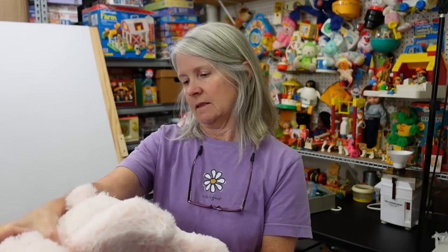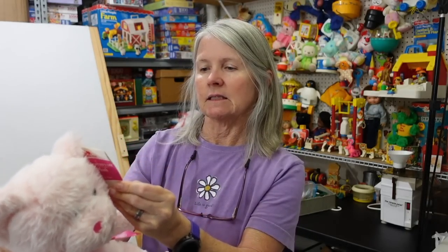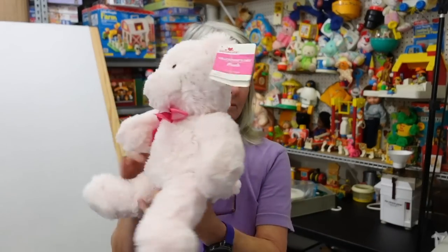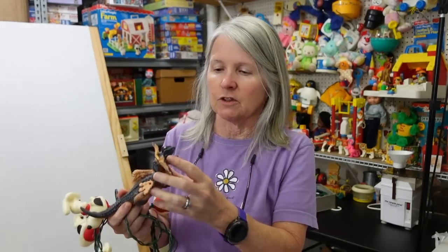It is Walmart. Has its little paper tag. $5.98. Let's see, 2021. Really? They still were selling plush for $5.98 in 2021. To me, that seemed like it should have been early 2000s. Bread and butter. I think this is more of the smalls that fell out of the Asheville trip.